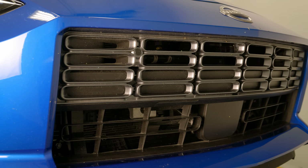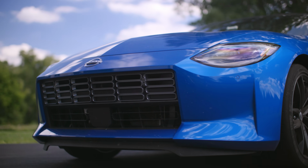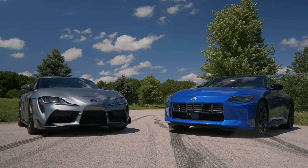And if you get the automatic, you get an automatic trans cooler as well. But as we're about to talk about in the drive segment later, the automatic is... I don't care about that. Tell me about the engine.